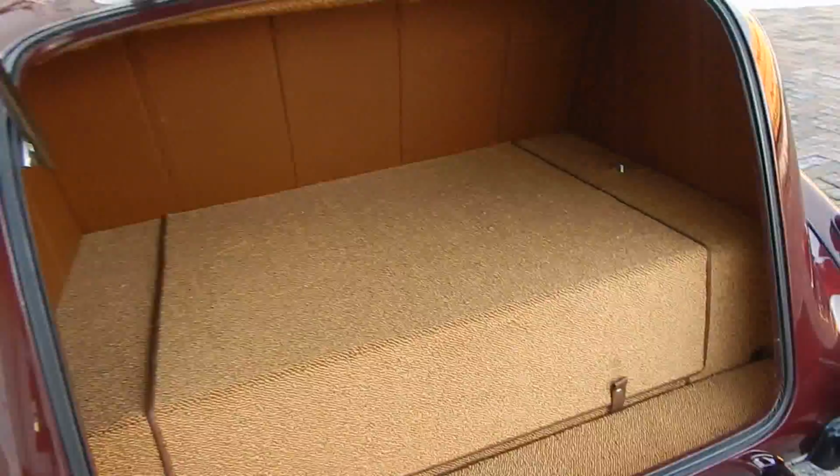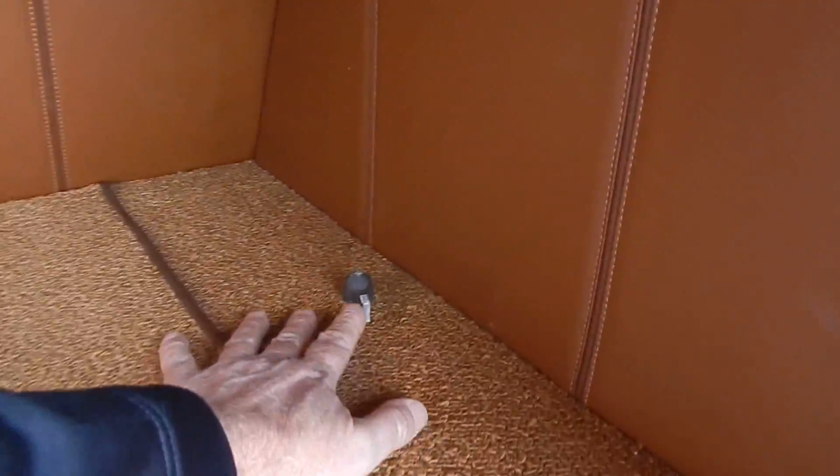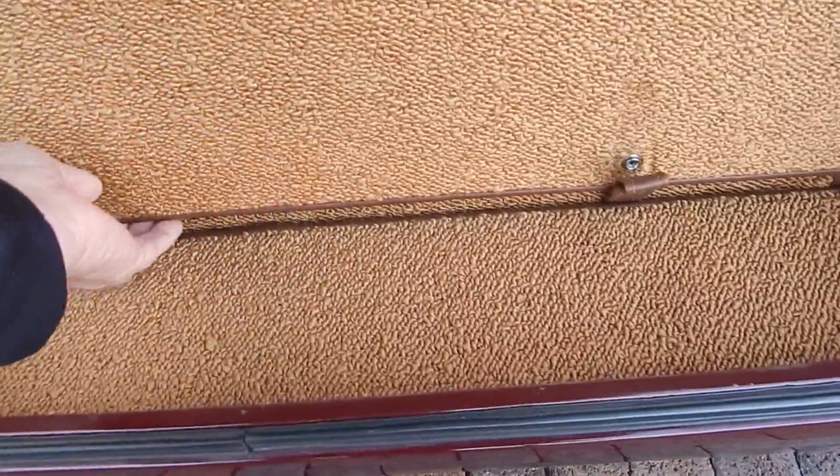Right, let's take a look at the trunk here. Just like the rest of the car, the level of detail is very nice. It has stitched leather panels here. You can see the French stitching. It's two-tone, matches the interior of the car. Very nicely done. There's the battery turn off right here, so you can disconnect the battery when you have it sitting. High-end loop carpet. This comes up, and you could put a full-size spare in here if you wanted.